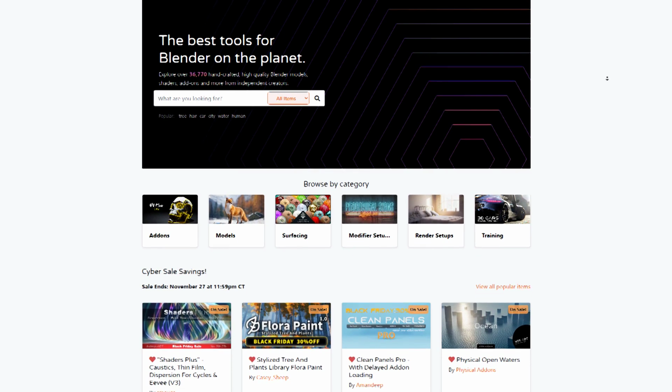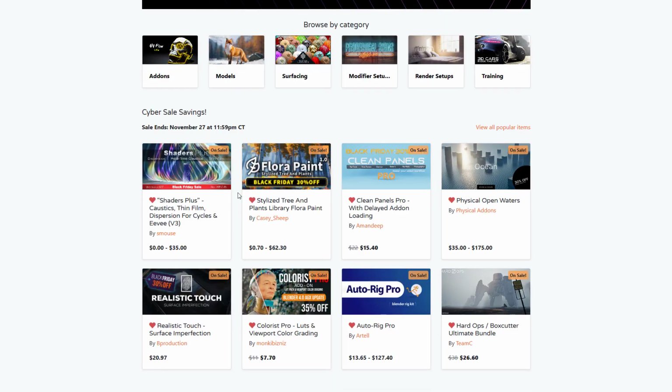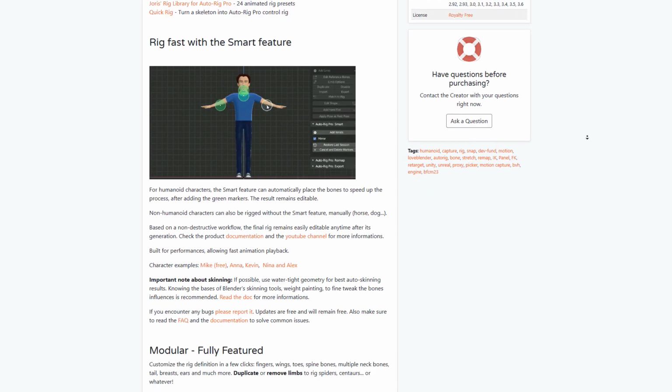And if you're wondering where to start from, all of the popular stuff are all doing sales. So you can find from the Shader Plus all the way to Flora Paint are all on sale. You can simply go over to the all popular items just in case you like to take a look at all of the ones that are currently available, and you can find them from Botanic all the way to the Auto Rig Pro, which is amazing.